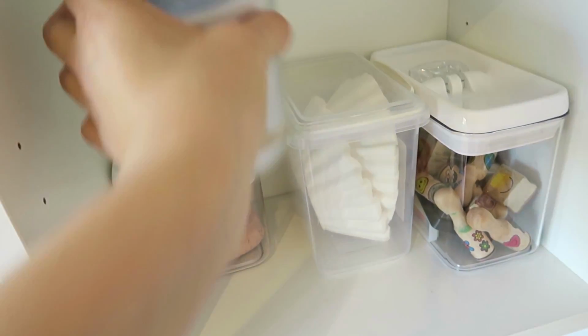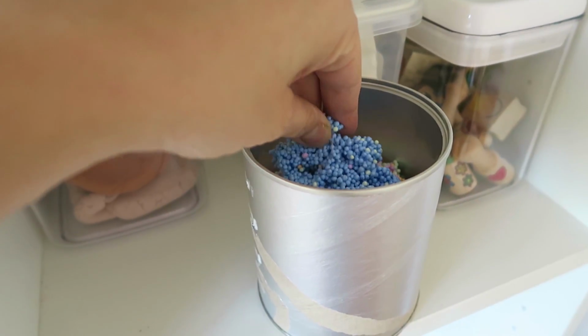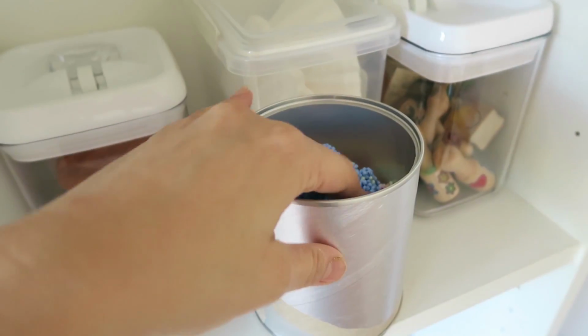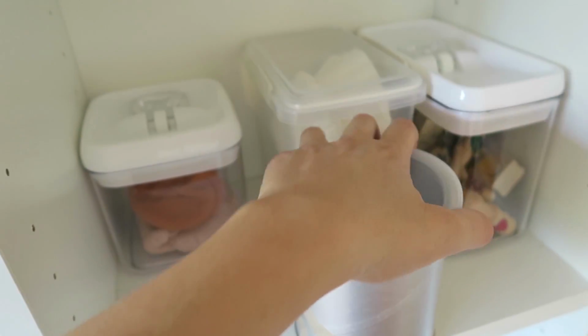And then in here is just like this gooey stuff. It's non-toxic. I got it at Home Goods. I don't know what it's called, but it's easy to manipulate and just do all kinds of things with your hands. So she does do that.